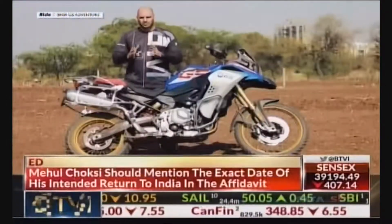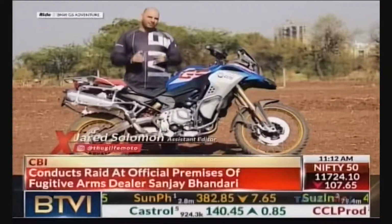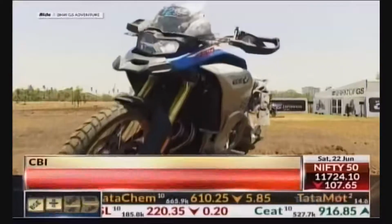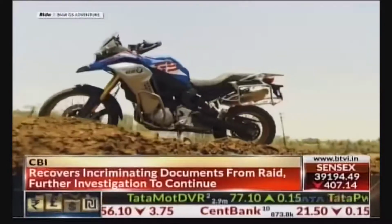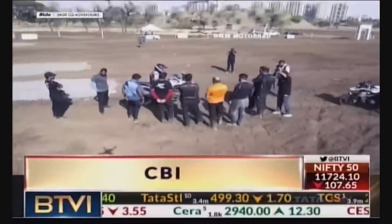So BMW Motorrad makes some of the most amazing motorcycles on the planet. And they've been around in India for a while now, and they're doing quite well. In fact, one of their bikes, the G310 GS, is actually made right here in India. Well, we are here in Pune for the BMW Motorrad GS Experience.